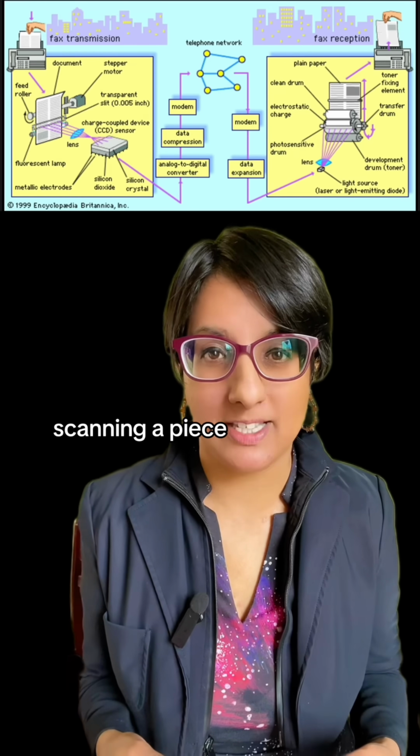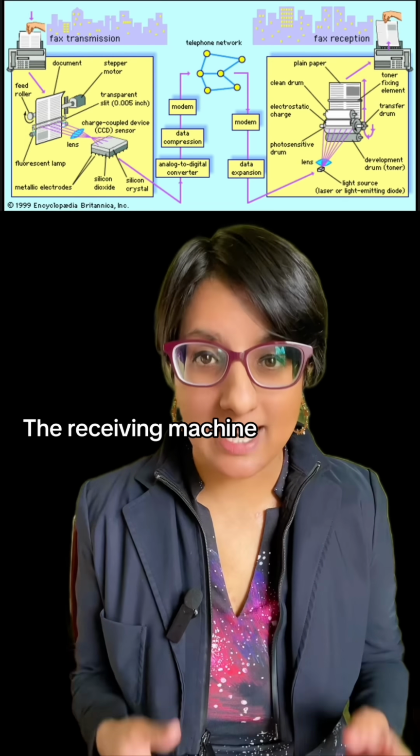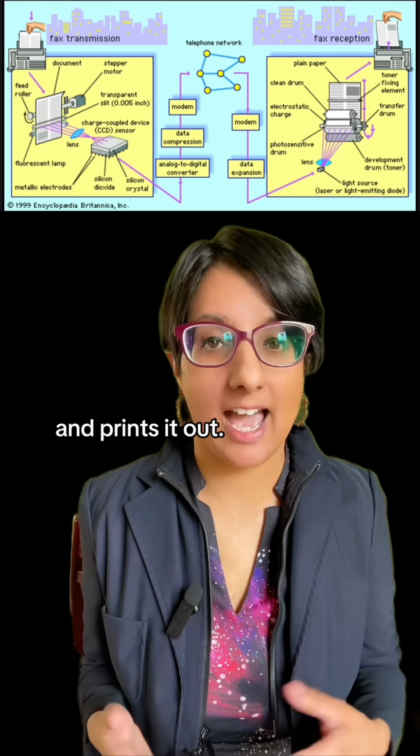Faxing works by scanning a piece of paper, converting it into digital signals, and transmitting those signals over a telephone line. The receiving machine reconstructs the image at the other end and prints it out.